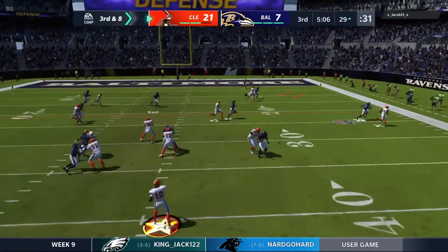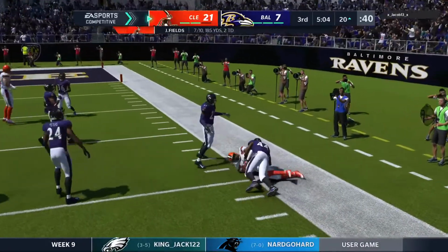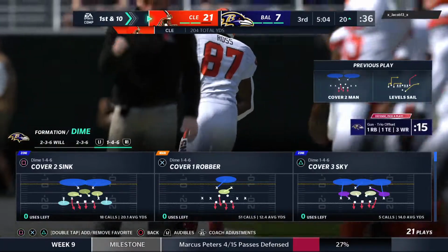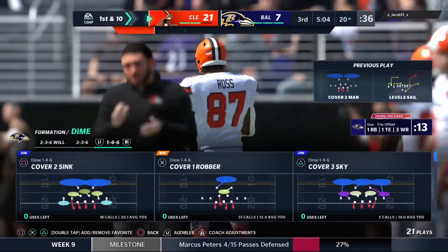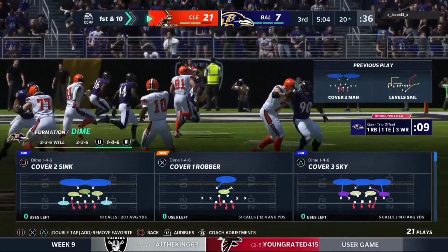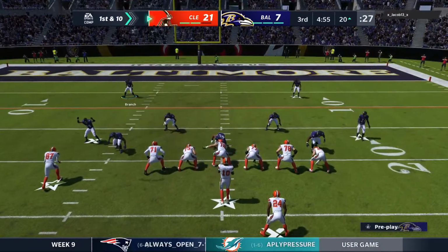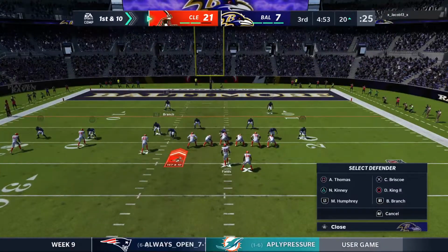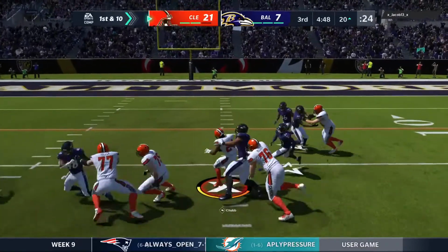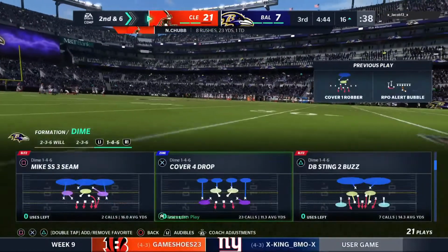Now a shotgun snap as they'll look to throw. Going to throw right side here, complete. And out of bounds right around the 20. He's up to 70 yards receiving now as that last catch gets him a first down. On first down, they'll run with Chubb. It's a pickup of 4, and it'll bring up second down.